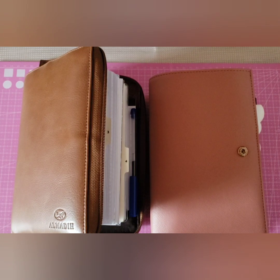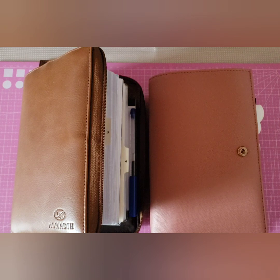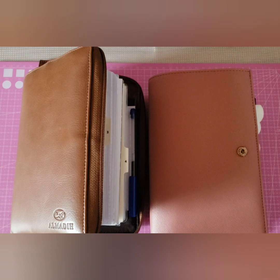Today I wanted to make a video on these two planners. These are just two planners that I happened to use within the last 2 weeks. It's not everything that I have used and what I'm currently using, but these are just two things that I did use during that month of March.